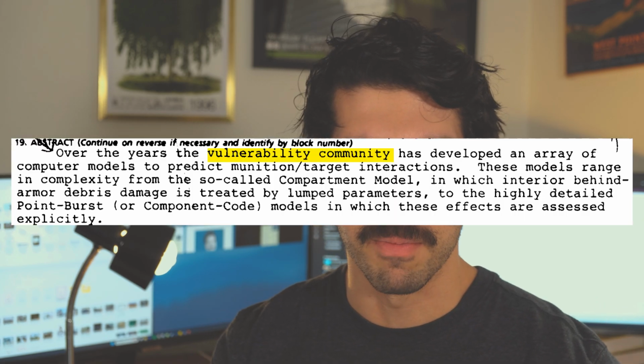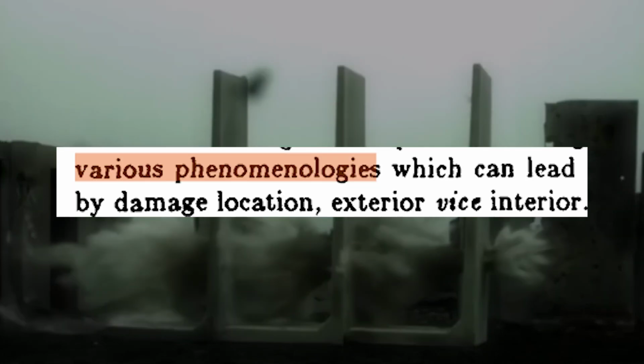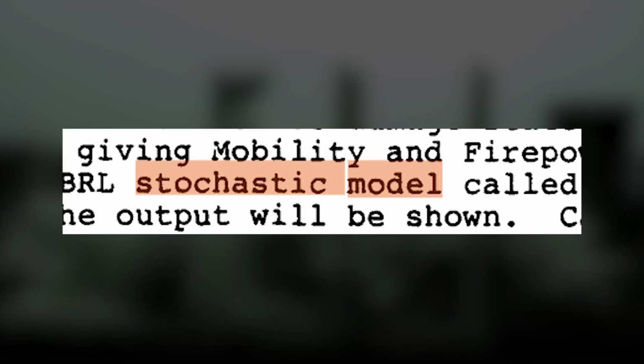Now hear me out. If I was in charge of the people whose job it was to shoot rockets at tanks to see if they blew up or not, I would have a cool name. Something like the Defense Kinetic Group or the Armor Protection Team. But no, these guys call themselves the Vulnerability Community. What soft-handed beta came up with that? That's like what your boomer uncle calls the students at UCLA. And they're not helping their case by using phrases like various phenomenologies and stochastic models.